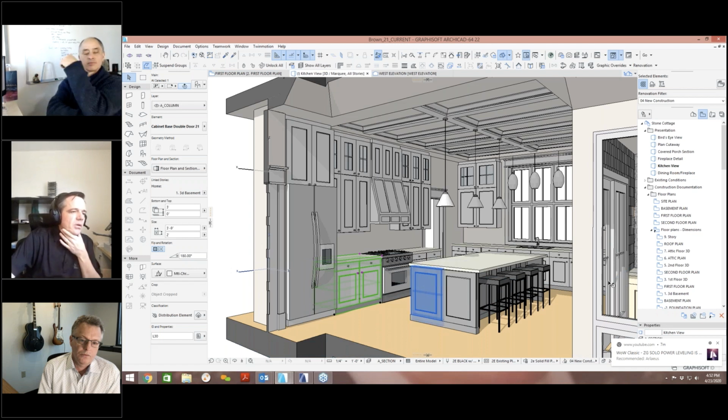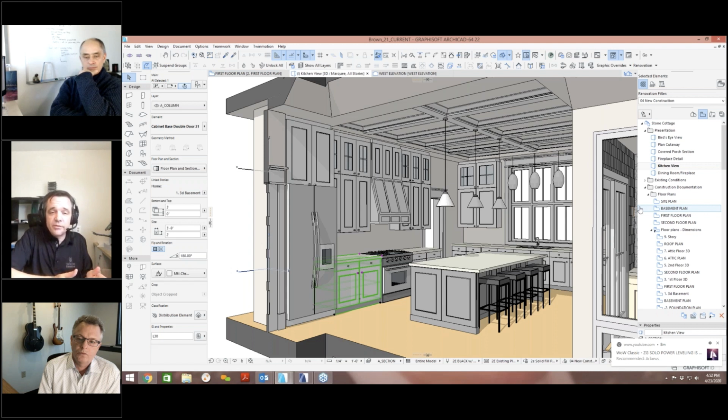Okay, so Peter, in the beginning phases, we do things with just 2D lines and plan because we'll do the plan design first with minimal detail in the interior. And once we get sign off and buy-in on the schematic design, moves to design development is when we start to model the cabinets. So this is past the design development phase.